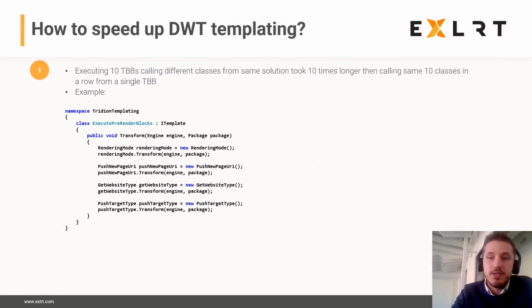So, how to speed up a Dreamweaver template based publishing? Well, first we removed everything that was not necessary, or we optimized all of the code that could be optimized in that regard. We were really thorough on that. The second thing that we knew is that we had some pre-render blocks that were added to all the component templates. They were in a compound template building block and they were executing sequentially one by one. Each of these TBBs was calling different classes.